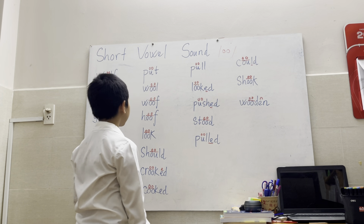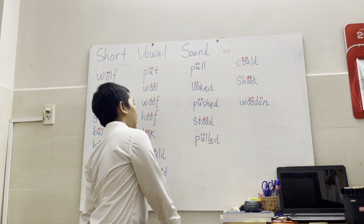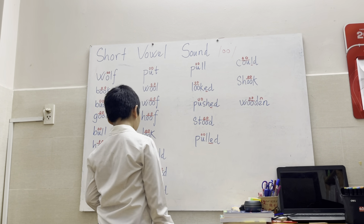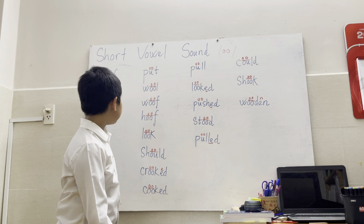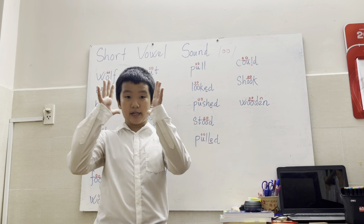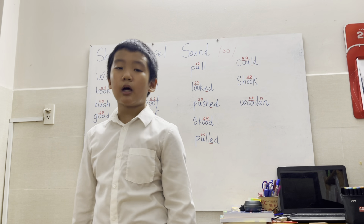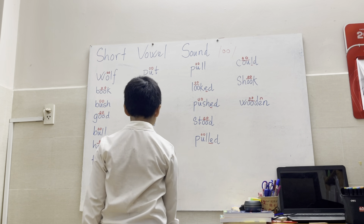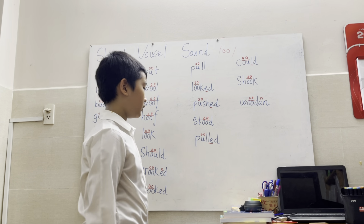The woman and Fran chased away the bull. The woman is cooking a delicious lunch. The bull has a big hoof. Those are some sentences about today's lesson. In today's lesson, we basically learned about the short vowel sound, oo.